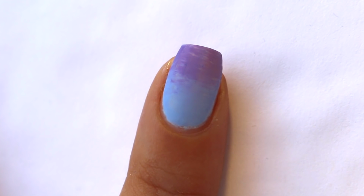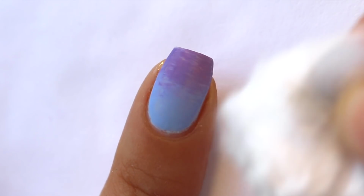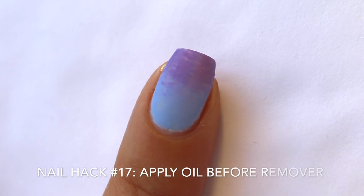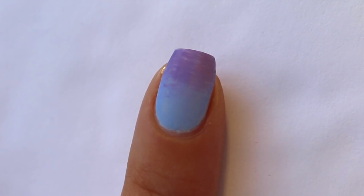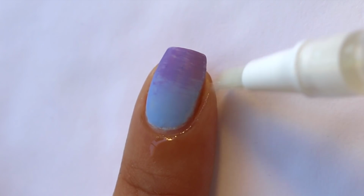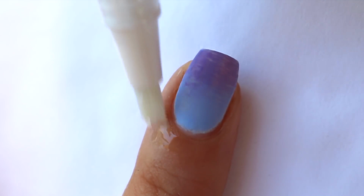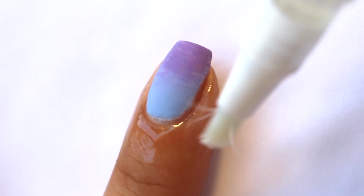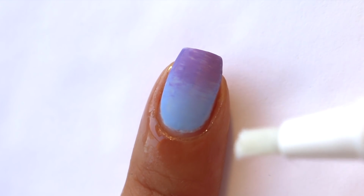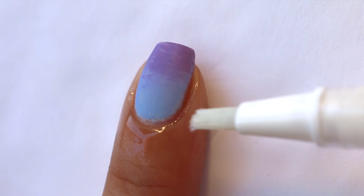So now maybe you've had your manicure on for a while, maybe you have some chips, whatever the reason, it is time to take your manicure off. Before I take my cotton and put it on with my nail polish remover, I'm gonna take some cuticle oil and apply it to the perimeter of my nail. The reason I like to do this is because nail polish remover is very dehydrating on the skin, and a lot of times we end up drying out our skin just to take off our nail polish. So I like to do this before I remove my nail polish, because then instead of taking the moisture off from your skin, it's just going to take off the oil that you just applied.